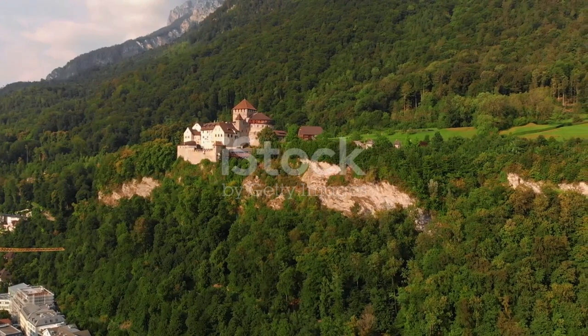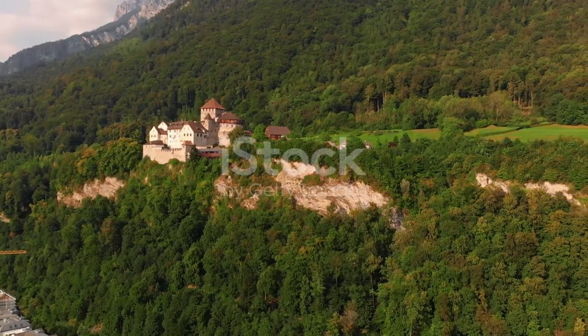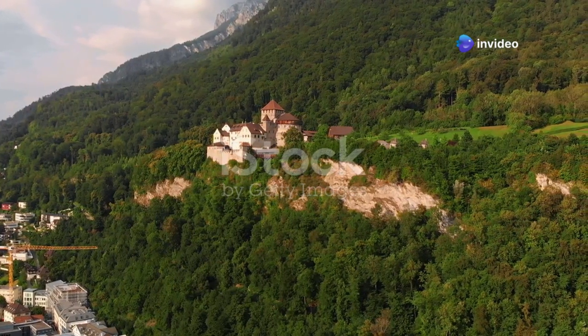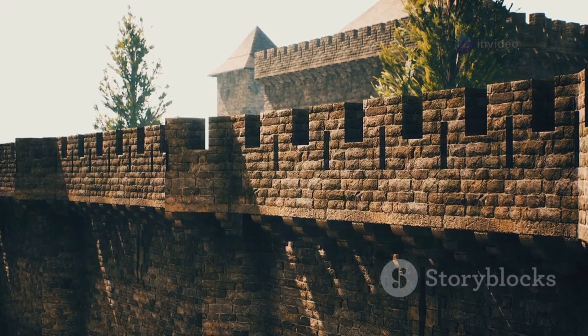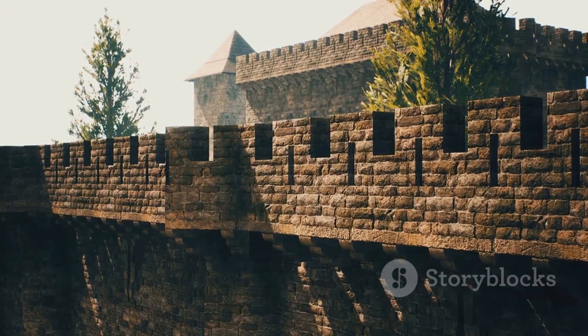The path winds through lush woodlands where the air is filled with birdsong and the scent of pine. With every step, the views become more breathtaking, revealing the patchwork of fields and rooftops below. As you approach, the ancient stone walls come into focus. Each weathered block a silent witness to centuries of change.